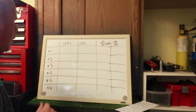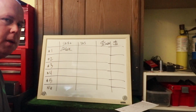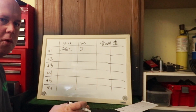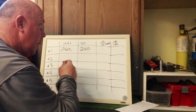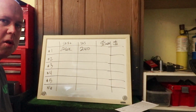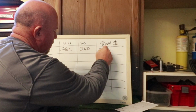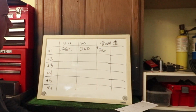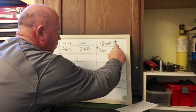Property number 1 is 26,000 square feet, and I threw down 6 bags of salt at 40 pounds per bag. That's 240 pounds, and the salt cost me $6 per bag. So 6 times 6 is 36, and that's what the salt cost me. And I charged $75 for this property.